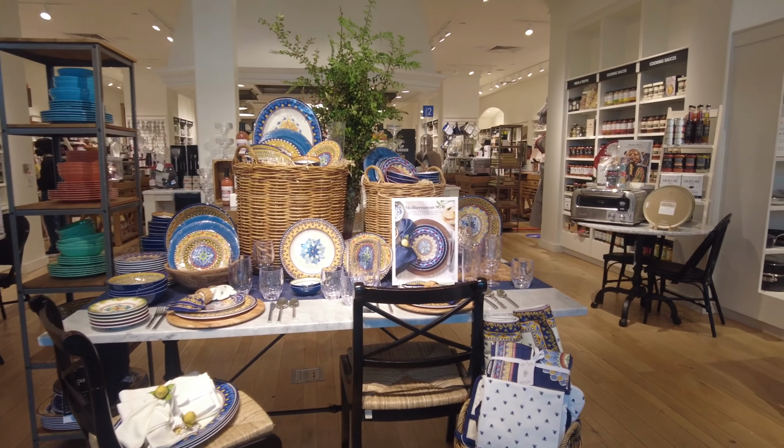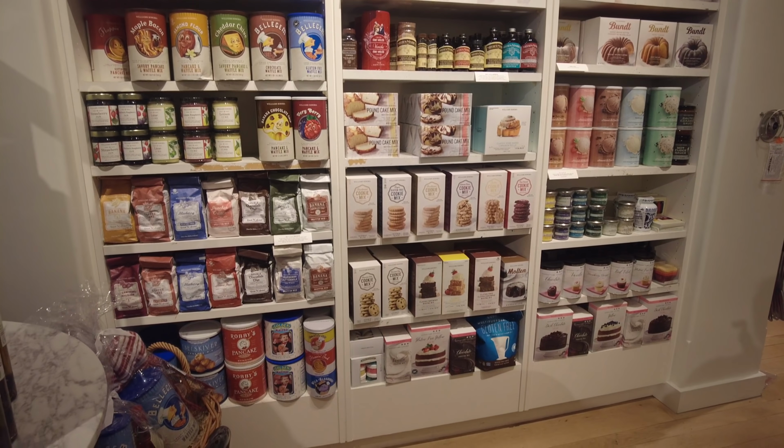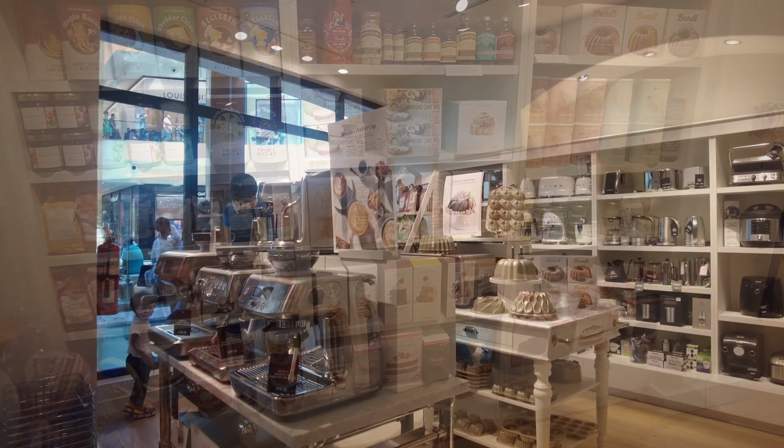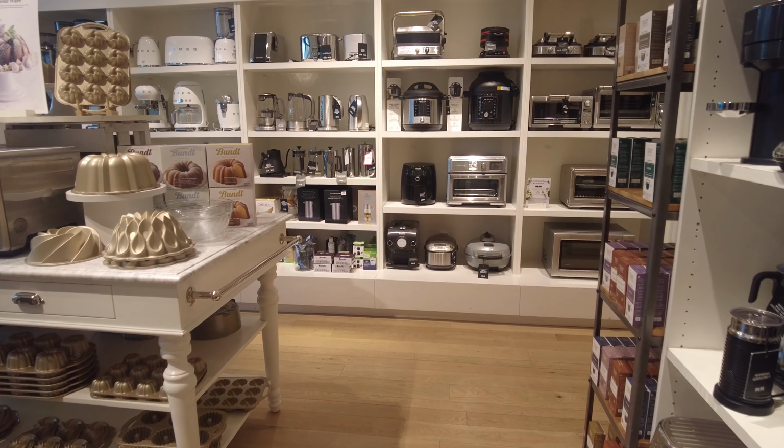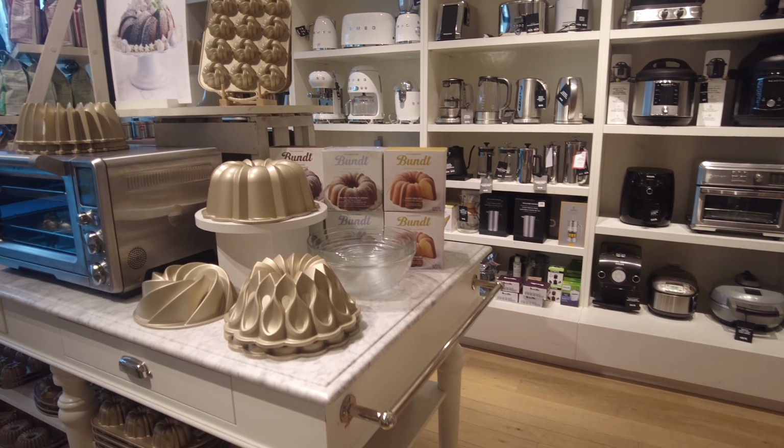As we move forward, you can see they also have some food you can choose from. They have a whole section here for breakfast, pantry, and baking. So you can buy some ingredients here, and you can buy the utensils and baking pans. I will show you in a little bit. Here they have a whole section dedicated to the baking and all the appliances. So this was very nice.